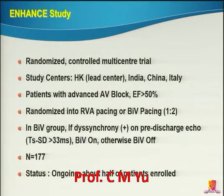Now, we are conducting the ENHANCE study, which is a randomized, multi-center controlled trial in Hong Kong, India, China, and Italy. The study includes patients with advanced AV block with an EF of more than 50%. The treatment protocol is different.